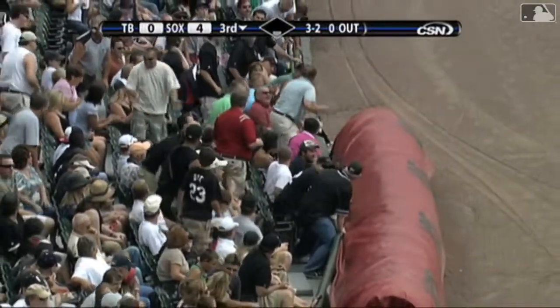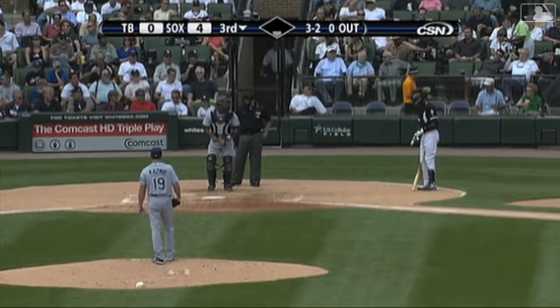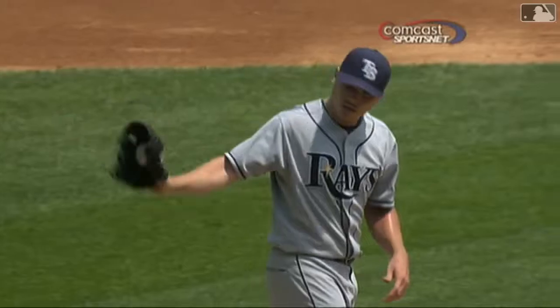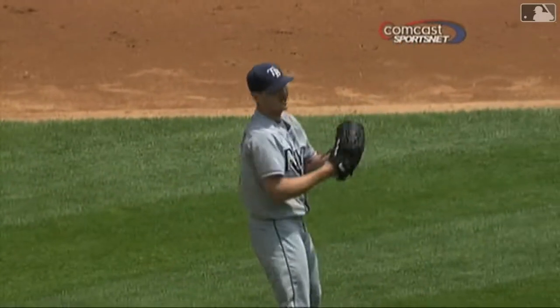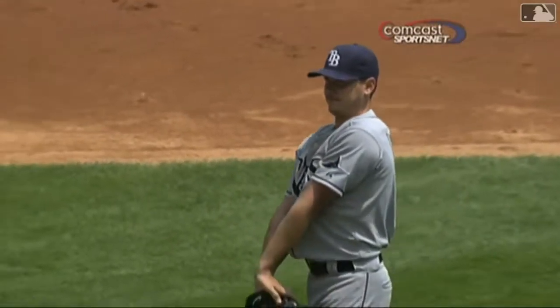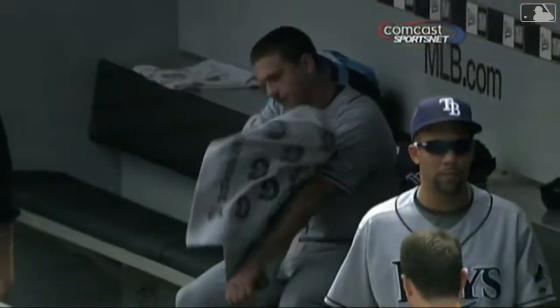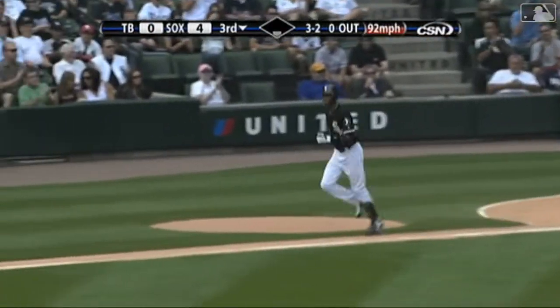Off speed, reaches out, hooks it foul. We're going to show you a couple of shots of Scott Kazmir as he keeps on stretching out his left arm. And he's been doing it quite a bit. He did it between innings. And I'm not sure if it's 100% or not, but it's indicative of getting some forearm cramps. And there's ball four. So the leadoff walk.